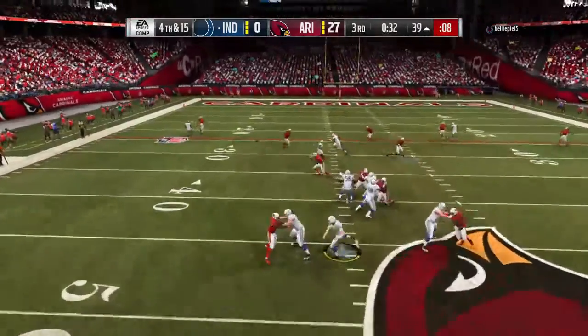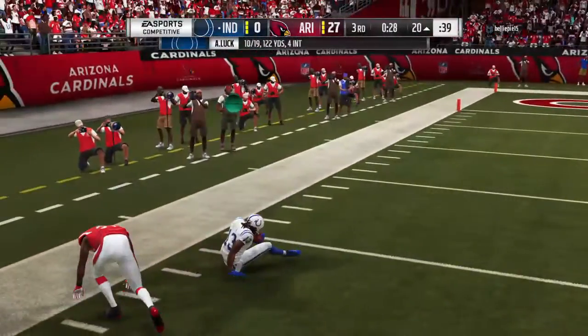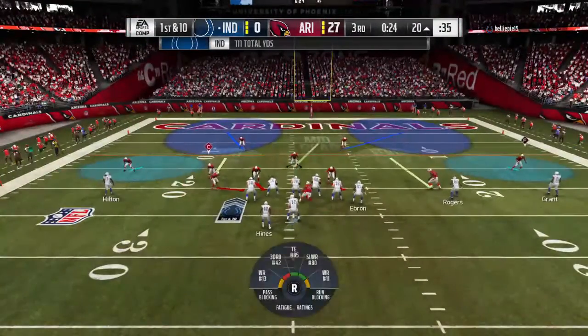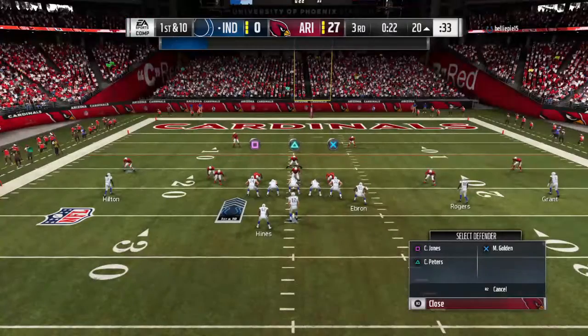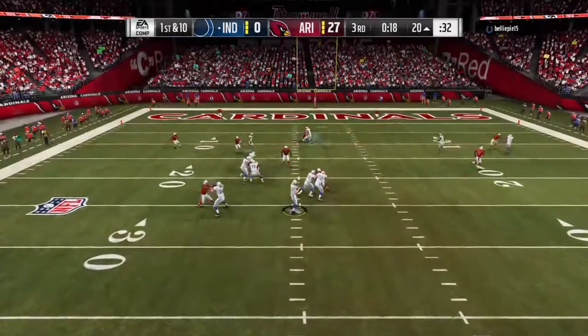They snap it to Locke. Caught left side by Hilton. And they'll get this one down to about the 20-yard line. A 4th down, no problem. 19 yards that time, but now it's 1st and 10. Now Locke.